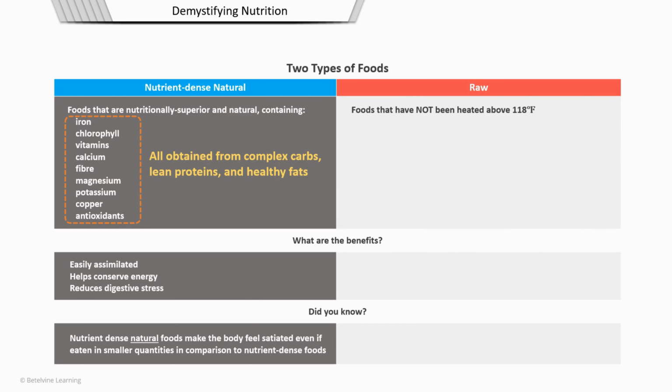Raw foods are those that have not been heated above 118 degrees Fahrenheit. There are many clear benefits of eating raw foods. One of the biggest advantages is that they are highly digestible, and therefore your body spends much less energy to digest them. The saved energy can be used for other body functions. The enzymes that aid digestion are killed by heating food. Enzyme production slows down with age, and if you are not eating enzyme-rich food, it becomes a little taxing for your body in the longer run to assimilate food intake.